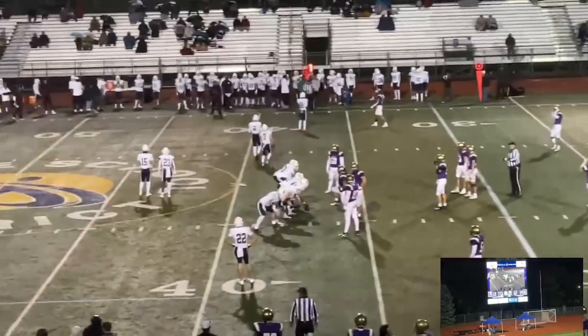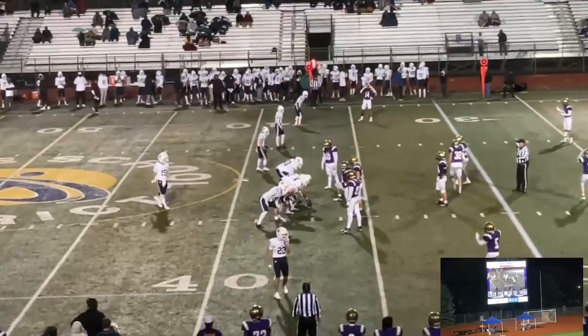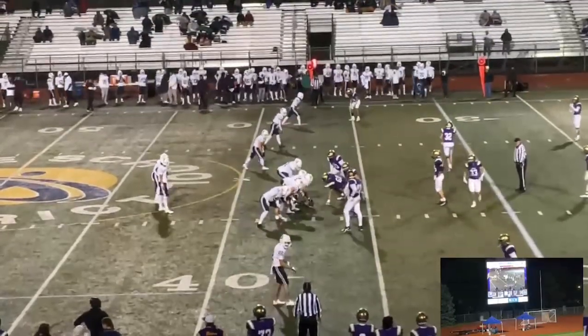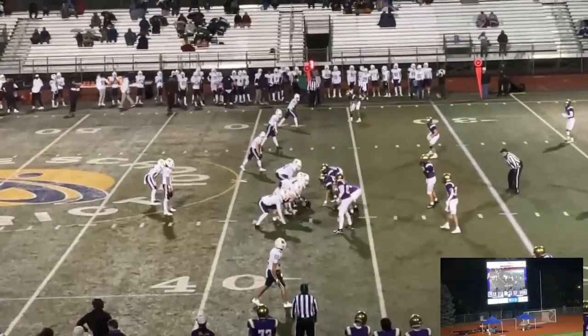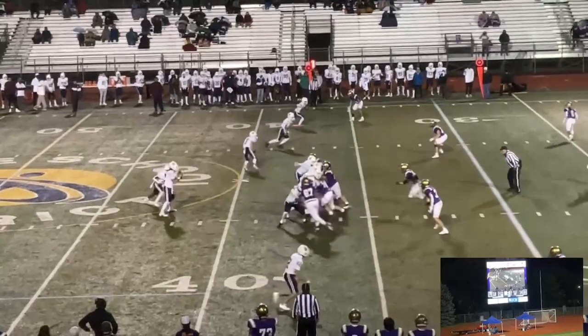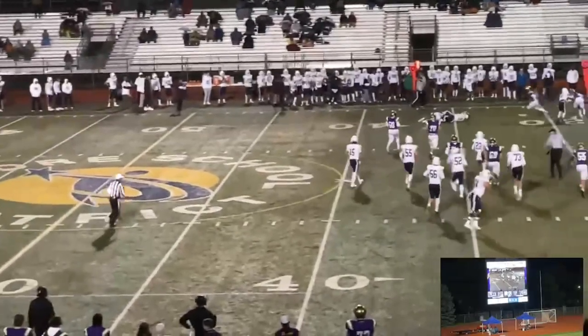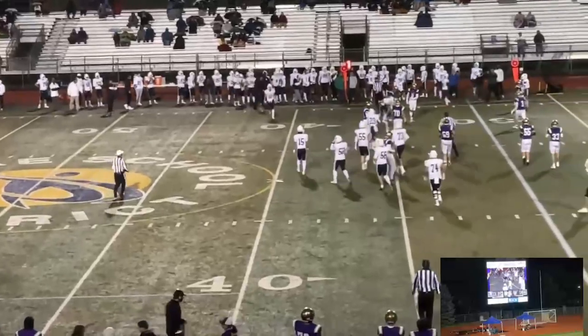So the Cherokee Trail needed a response after that long kickoff return, and they are responding positively right now, but the Lambkins can still get them off the field. Stiffen up here. Takes the snap. It's going to be a fake handoff. He's going to throw the screen. He's going to get hit down after a gain of two.